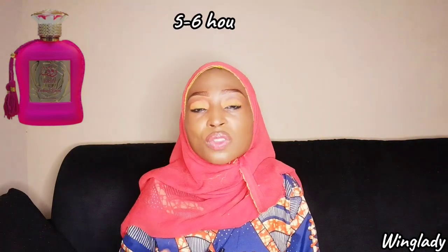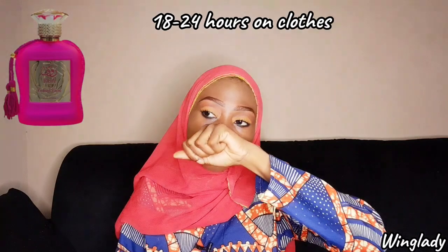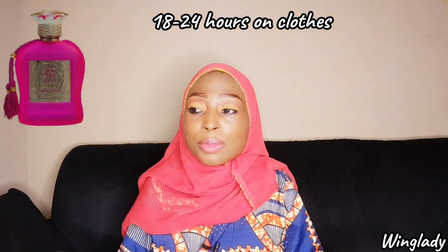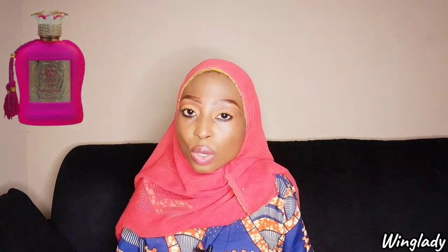It smells good. It smells high class. It smells elegant. If you're a lady that likes floral scents, you like rosy scents, I would advise you to get this one. And it lasts well enough. It does 5 to 6 hours on your skin and it does 18 to 24 hours on your clothes. Plus the projection. I mean, you get everything you need with this. Royal Radiant Roses, Paris Corner did a thing. I've not smelled the original Royal, but this one is dope. This one is ticking all the boxes. This one is good. Get it.